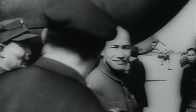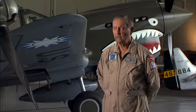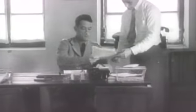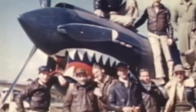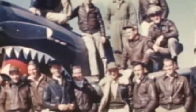They had a tough time getting airplanes at first. Finally, the British gave up 100 P-40s that were supposed to be shipped to Britain, and they shipped them to China. The situation in China is critical, and Chennault knows the missions will be challenging, and that he needs the best pilots available. He gets permission to recruit in the United States, realizing that the U.S. will be getting into the war sooner or later.